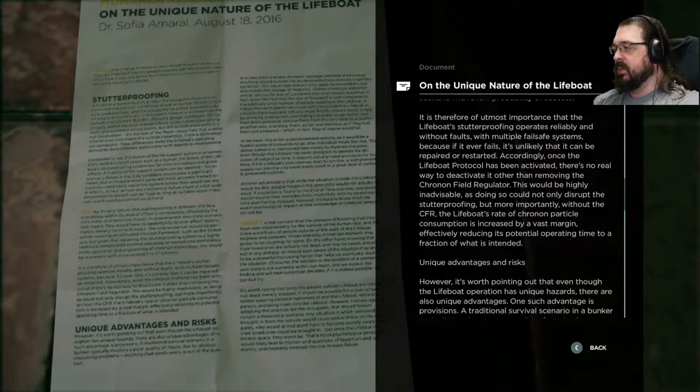It is therefore of utmost importance that the lifeboat's stutter-proofing operates reliably and without faults with multiple fail-safe systems, because if it ever fails, it is unlikely that it can be repaired and restarted. Accordingly, once the lifeboat protocol has been activated, there's no real way to deactivate it, other than removing the chronon field regulator. This would be highly inadvisable, as doing so could only disrupt the stutter-proofing. But more importantly, without the CFR, the lifeboat's rate of chronon particle consumption is increased by a vast margin, effectively reducing its potential operating time to a fraction of what is intended.